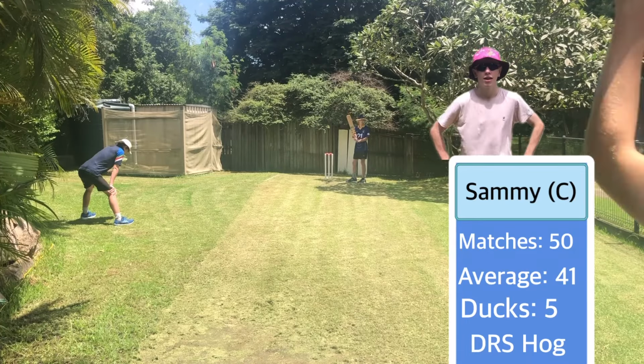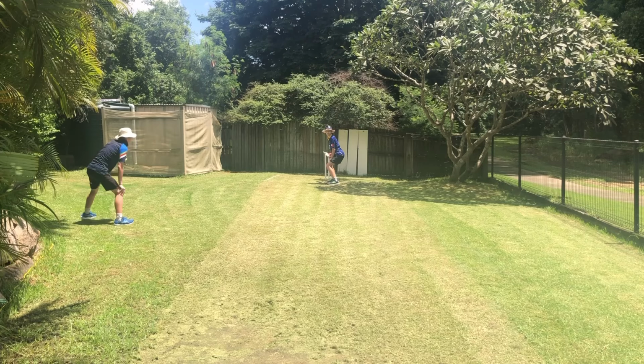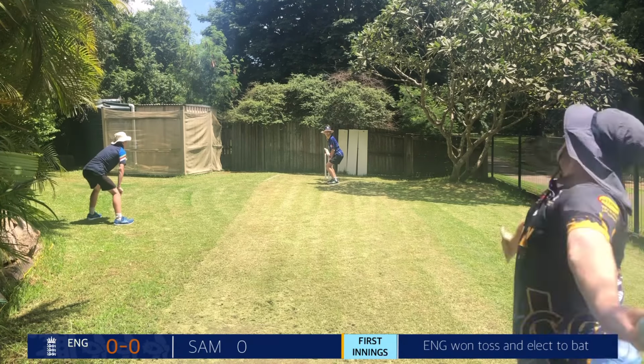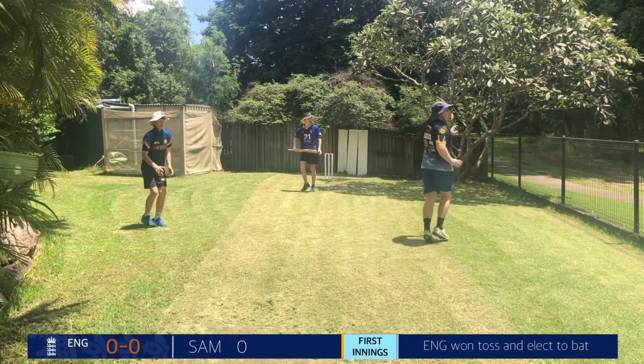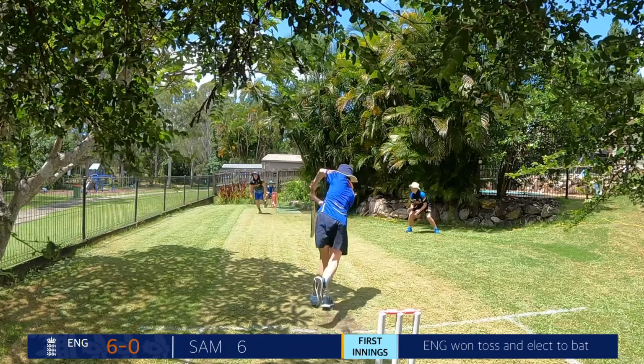Such a special feeling, and England are batting first today. First ball coming up. Finally, Test cricket returns. Wow! What a start! It's a typical Sehwag start.